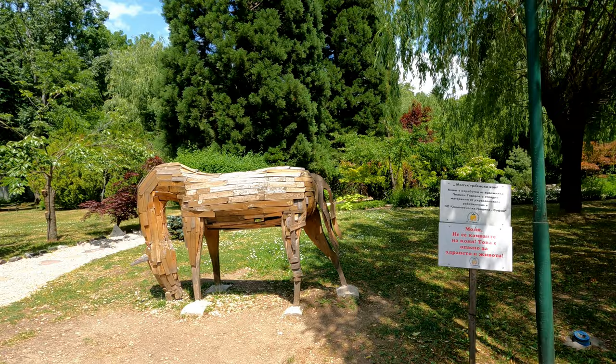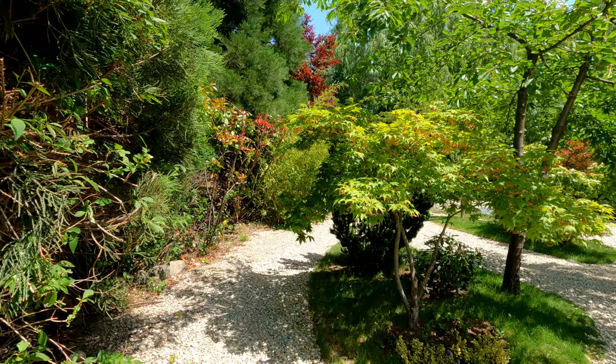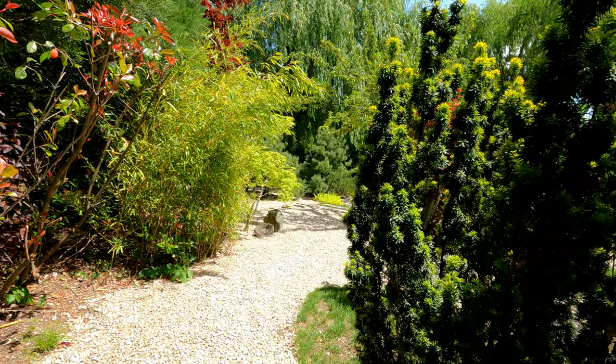And this is the Japanese garden in Sofia Zoo. It was created in 2008 by the Japanese landscape architect Soemako Toro. He planted this garden by using his own resources.